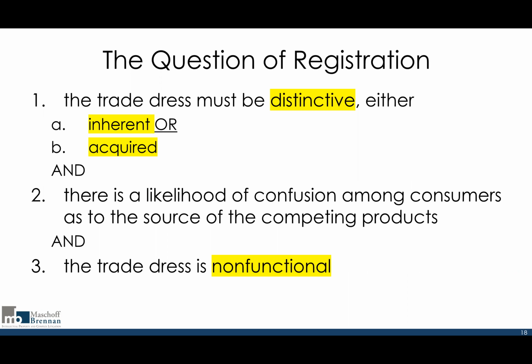I can tell you that the vast majority of trade dress cases are trade dress that has not been registered with the trademark office. Why wouldn't you do it?